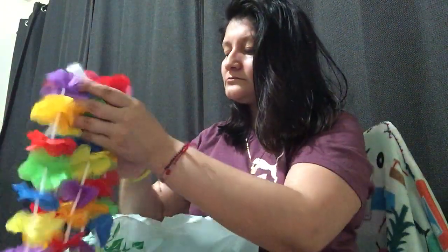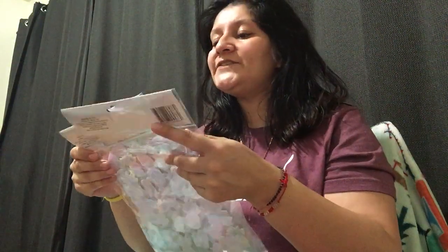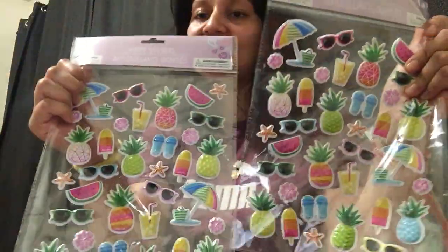So I already have her dress code. It looks pretty cute, and these are the colors that we're going with. Also, I have an idea for these. I'm not a sticker buyer. Well, once in a while. And these are the puffy stickers. They're both the same, but they're just cute, for $1 each.